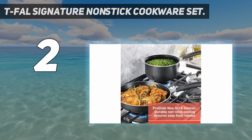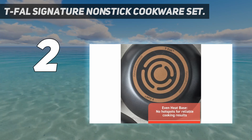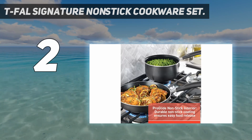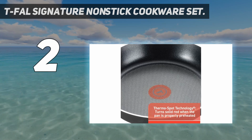In our tests, scrambled eggs and pancakes cooked evenly with zero sticking. Plus, the griddle was a fun addition for cooking breakfast items, especially bacon. These pieces clean up beautifully thanks to their dark nonstick finish inside and out.